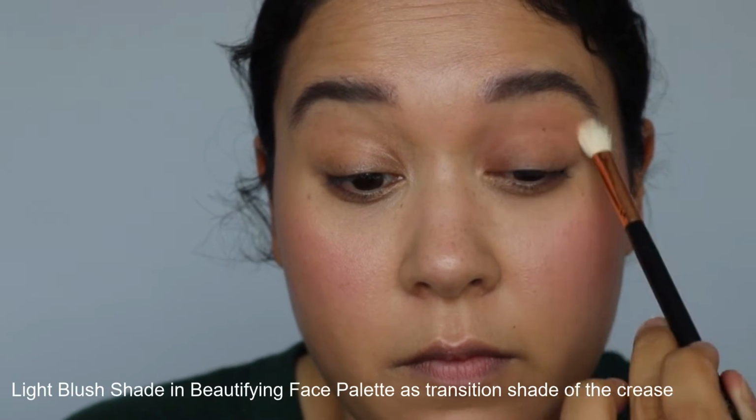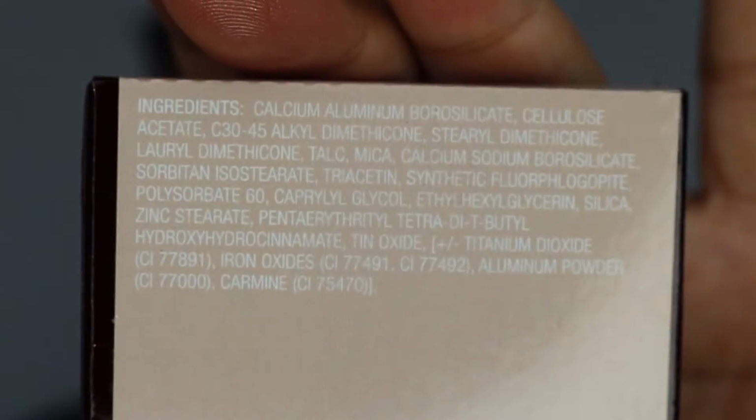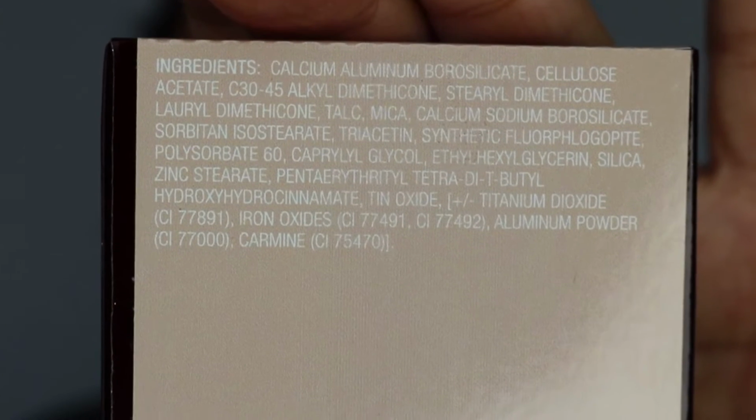And then I went into eyes, which I'm very excited about. First off, I got 2 of the Hypnotising Pop Shots, and these are mini singles. I know some of you are not excited about these singles because you want a 12 pan palette, and supposedly that's not going to be the case this year. I truly don't think that Charlotte Tilbury is going to let us down. She's still going to release something. I really truly feel that way.